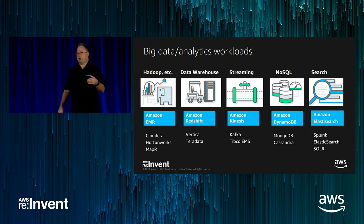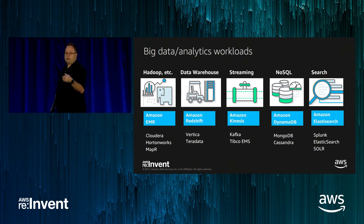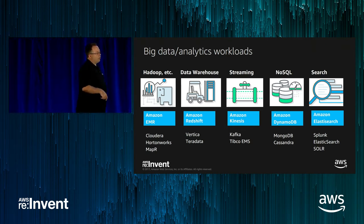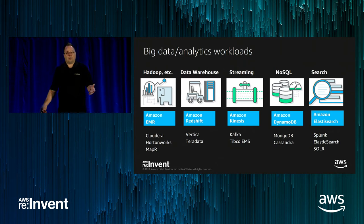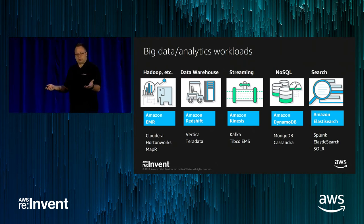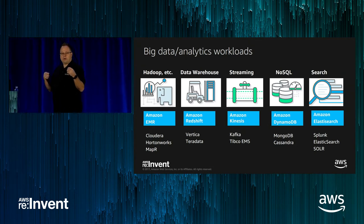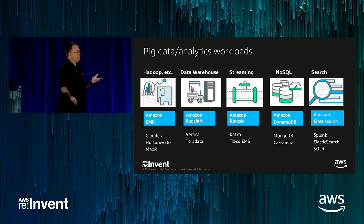For example, if you wanted to run your own Hadoop or your own Cloudera or Hortonworks or MapR, or you did your own data warehouse with Vertica or Teradata, we're gonna focus on those choices today to allow you to figure out or determine the optimal storage you should be using for those workloads.